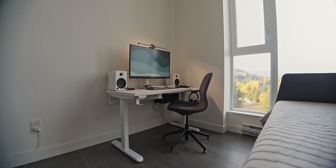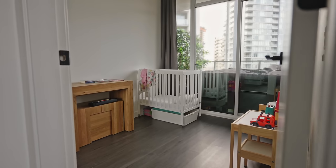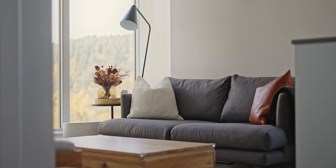Hello and welcome to our 628 square foot Metro Vancouver two bedroom apartment. Now, as this place isn't very big, there's not really all that much to see, but there are a lot of small details which make this place work for me, my wife and my daughter. So let me show you around.